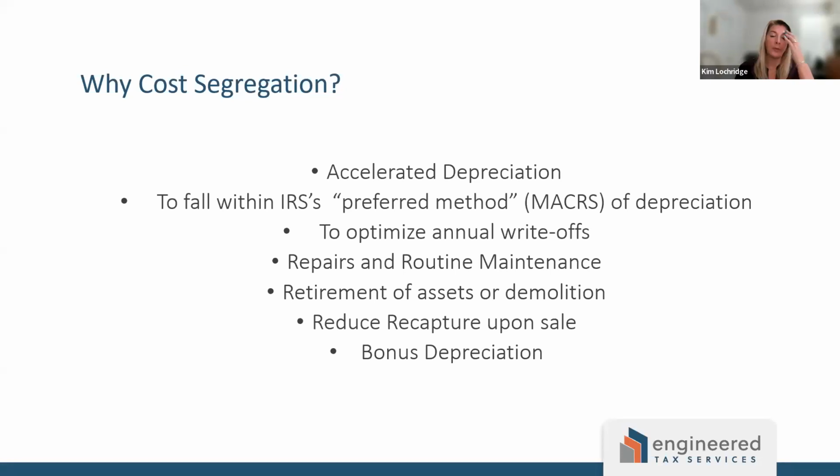Anyways, also we want to optimize annual write-offs, and that accelerated depreciation gives us more upfront. And so therefore we actually reduce the tax liability that we have, and we're able to pay less in taxes, which in turn gives us the possibility of doing other things. So also why cost seg is to optimize annual write-offs.